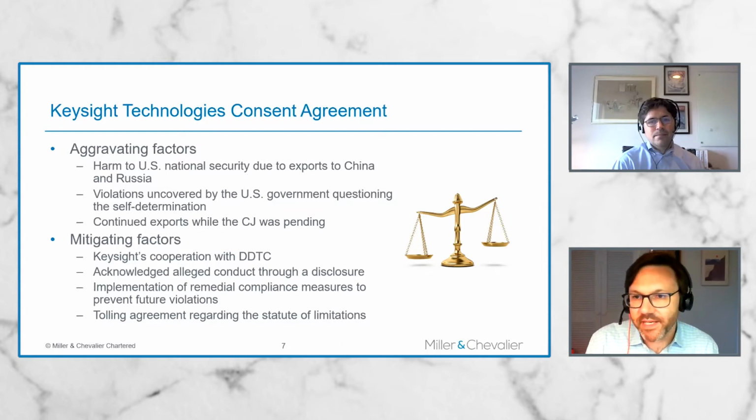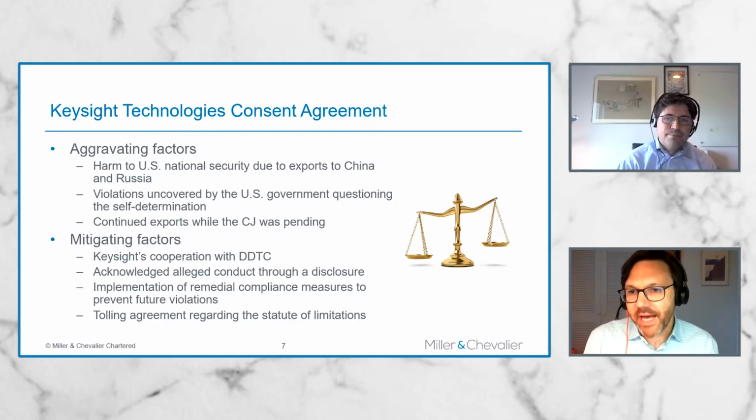And then the final one being a tolling agreement, which I think as a practical matter is table stakes to be considered cooperative, whether it's with DDTC or any other agency at this point. If you're going to be seen as cooperative, I think you have to be willing to toll the statute of limitations, and that's just kind of a reality. So maybe let me turn to Chris for any thoughts on this before we move to the next slide.